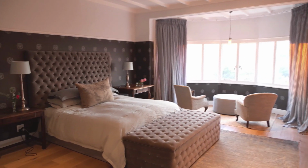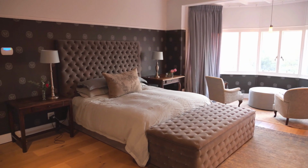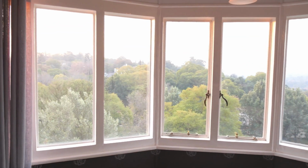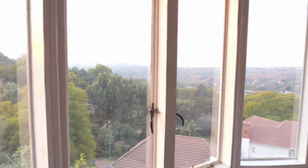This is our main bedroom. Oh, wow. There's that view we were talking about. You don't get any higher than this in Westcliff. It really takes your breath away, and you must see the jacarandas in summer. The view is just amazing.